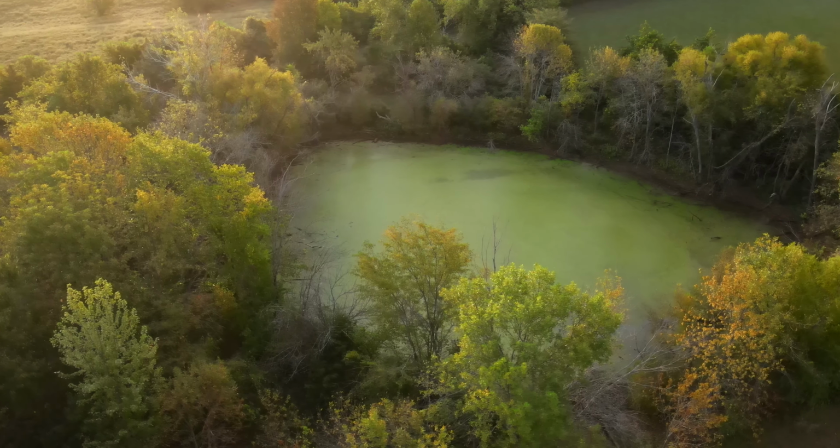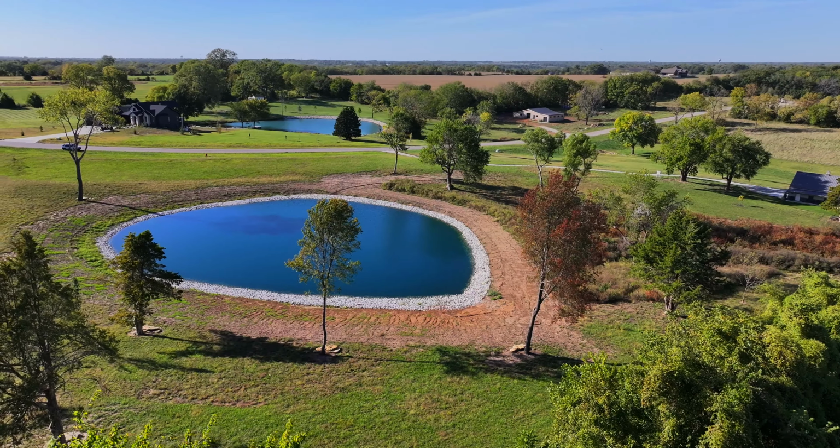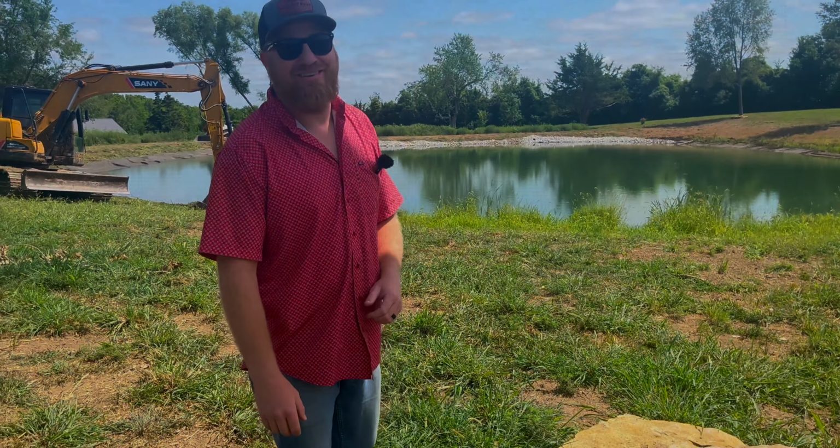We took this nasty, overgrown green swamp and turned it into a beautiful, clear water oasis. Come check out this project in Green Valley, Missouri.